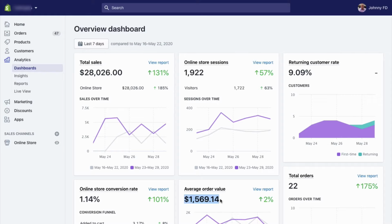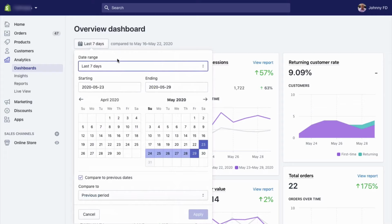That's why we're not shipping from China. We're not selling cheap products. Average order value is $1,569. That's why each day's sales are so high. That's why there's only 22 total orders. And finally, we got the conversion rate high enough, so we're starting to be even more profitable. These are about 30% margins.